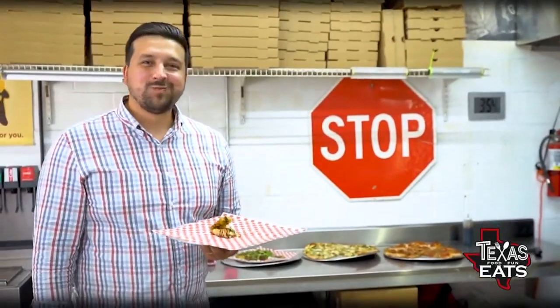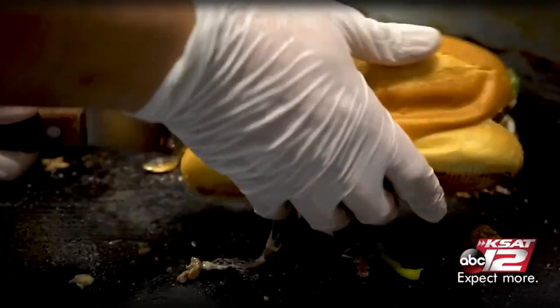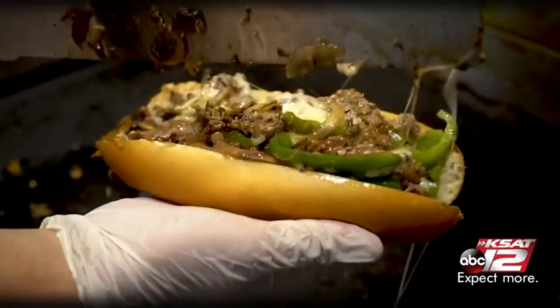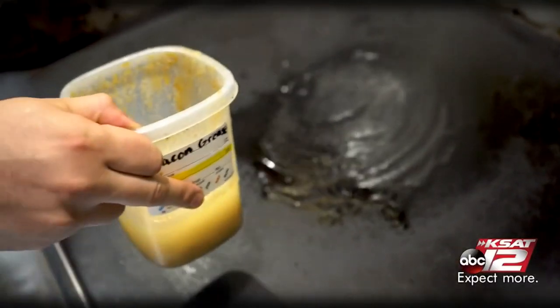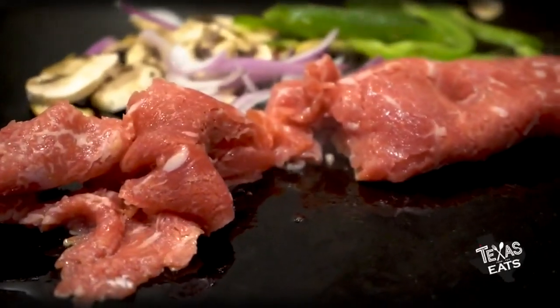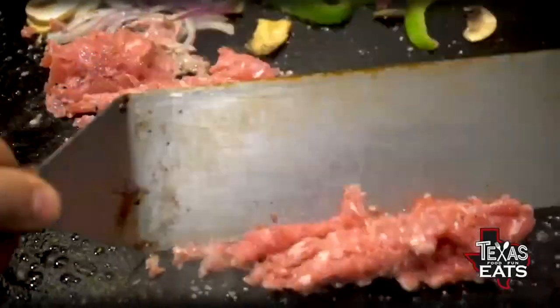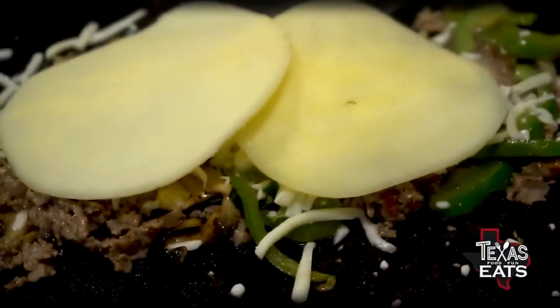That's the first pizza I've ever had with no cheese on it, and it's delicious. This is really good. But when you order, you gotta get the cheesesteak sandwich. Thinly sliced ribeye, onions, bell peppers, and mushrooms get cooked on a flat top with bacon grease. Flake salt seasons the mix, and mozzarella and provolone cheese gets added on top.